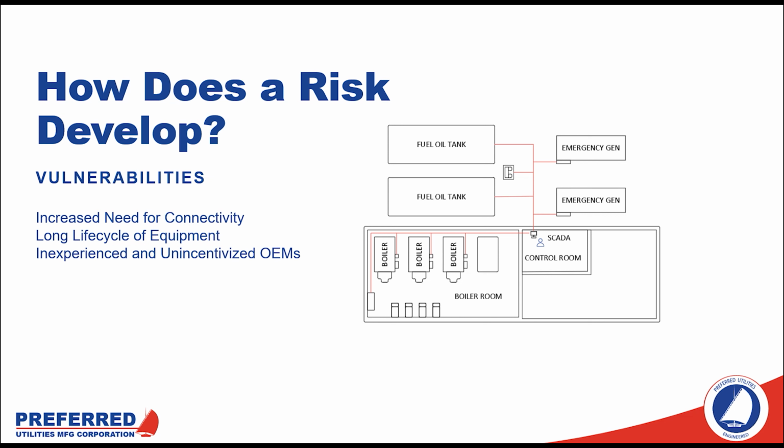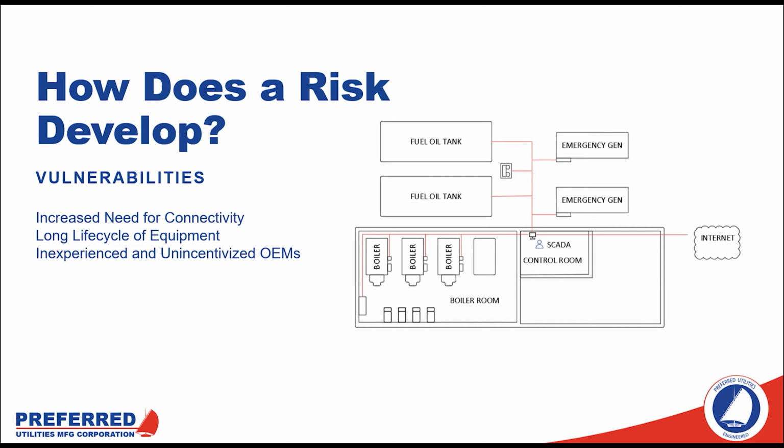And that can be good because that means an attacker can't update the firmware, but in this case it's very bad because the OEM is not able to update and patch these vulnerabilities that are known to exist and that are actively being exploited in the wild.